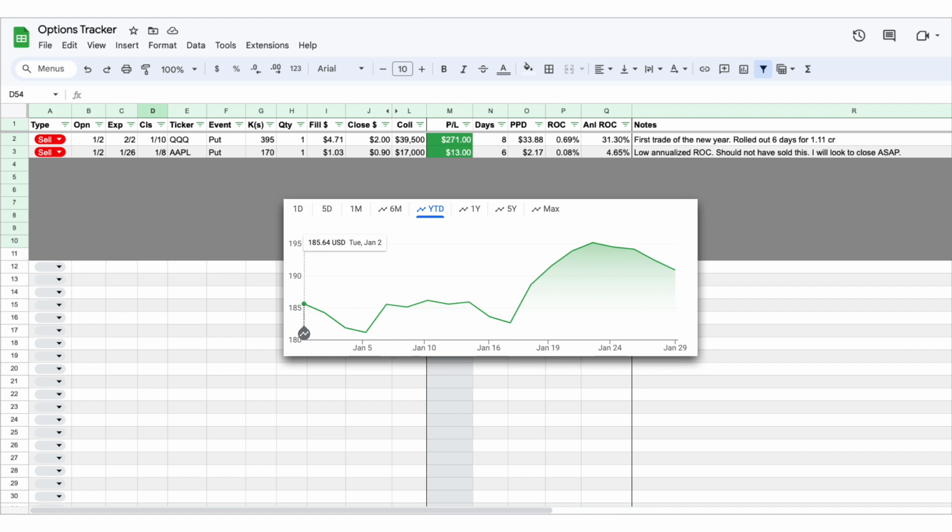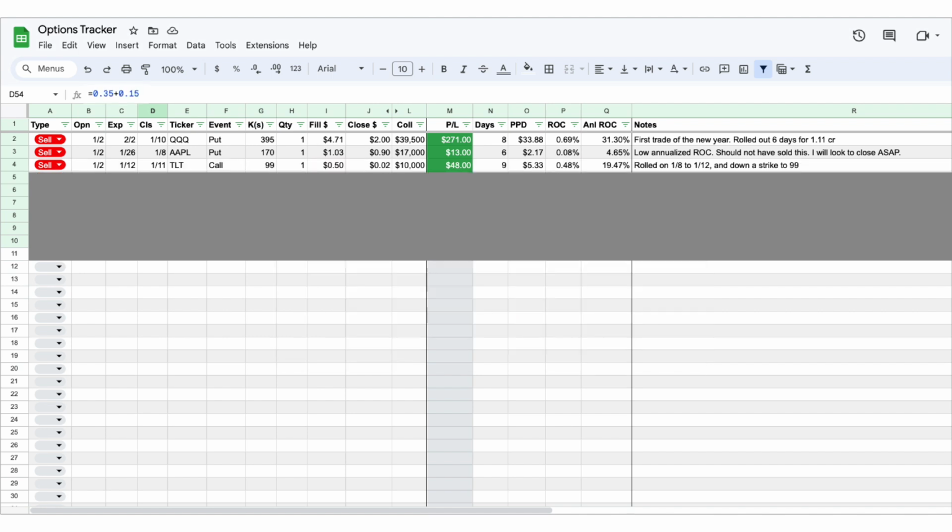So I opened it on January 2nd, filled at only 33 cents, and then rolled it out a week. It's not noted on my sheet, but I did roll it out a week to get another 70 cents credit that you can see here, and that's $1.03 total credit that I received. I did manage to close this early for 90 cents for a kind of silly $13 profit and a lousy 4.65% annualized return on capital. Seriously, I would have been better off doing nothing instead of putting on this trade. I could have earned 5% on that cash just with Robinhood interest instead of selling this put. Oh well.